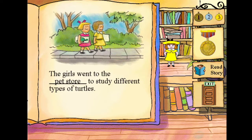Aren't you proud of yourself? You've earned a medal! Do you want to print your medal now? The girls went to level deux.